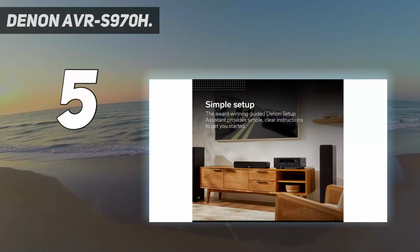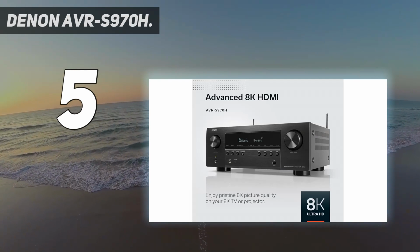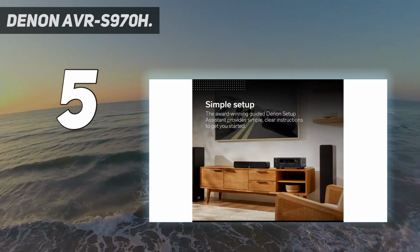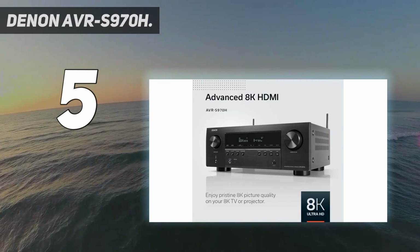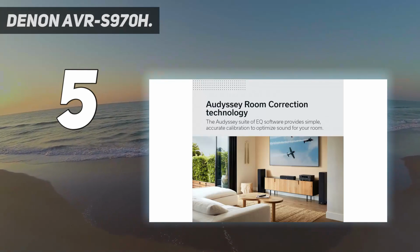All in all, it's an excellent receiver, with a huge range of features and warm, engaging sound quality, particularly for music. You can add wireless speakers via Denon's HEOS functionality, although the less expensive Yamaha RX4A is a better option for this, and there are clever features like Apple AirPlay 2 and Smart Assistants included.